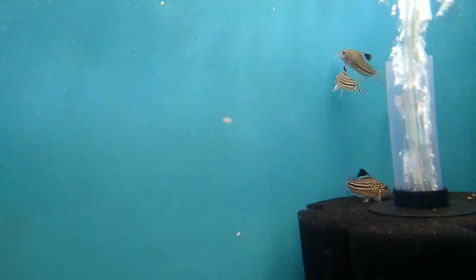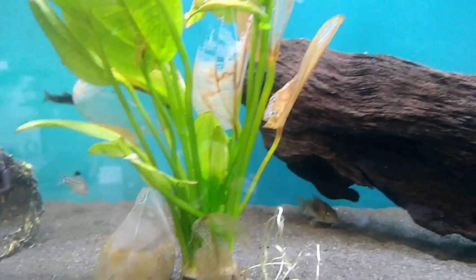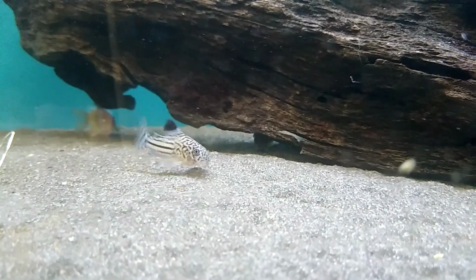Those are the Julii ones. That food was meant to sink, but it's not sinking. Oh, it's slowly starting to sink. And then our fishes will be able to go around and have a munch.